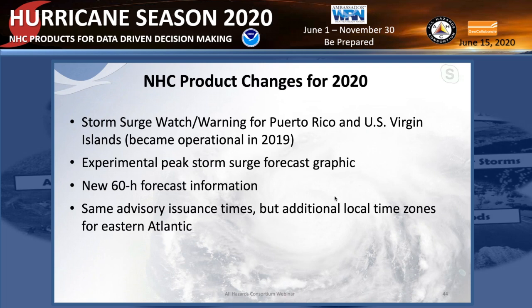Now I'll get into the product changes for 2020. A reminder that the storm surge watch and warning for Puerto Rico and the U.S. Virgin Islands became operational in 2019. We didn't use it last year, so that's still sort of a new product for this season. We have a new experimental peak storm surge forecast graphic that is a graphical depiction of the storm surge forecast values that go in the public advisory. We also have a new 60-hour forecast. The NHC official forecast now includes a 60-hour position, intensity, and size forecast. And then we also have some new local time zones in the Eastern Atlantic for storms that are affecting the Cabo Verde Islands and the Azores.